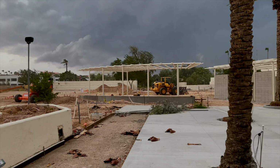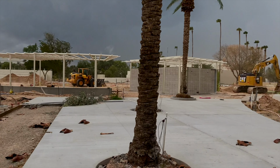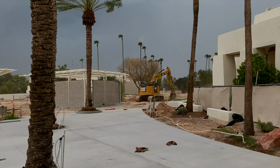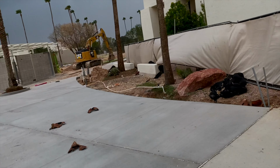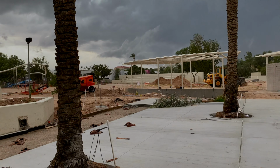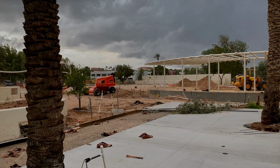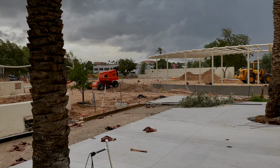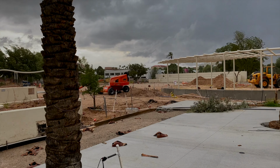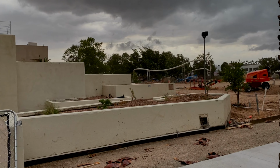Good sense of what a powerful storm could be out here. A lot of wind. I guess it's gusting to 30 miles an hour or better. Back over here, you've got to be careful. These palm trees can shed big chunks of debris. It looks like they've been trimmed lately. I think 3 or 4 weeks ago they came here and trimmed these, so it should help cut that back.